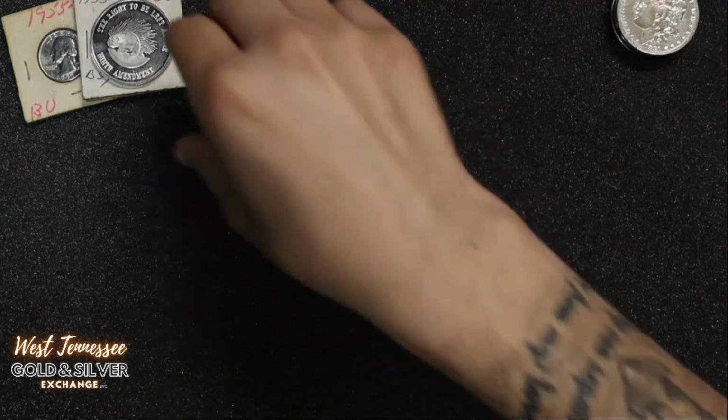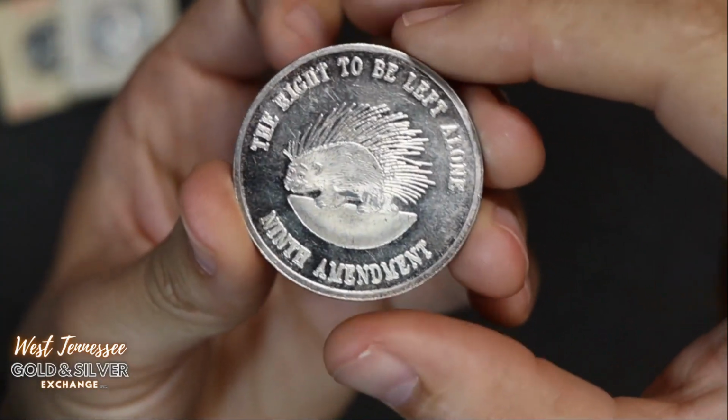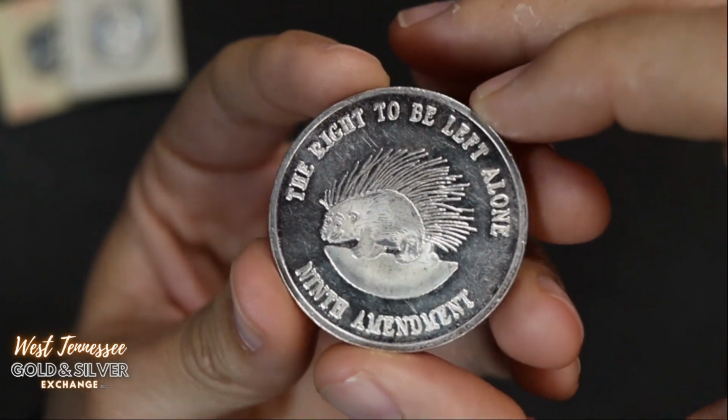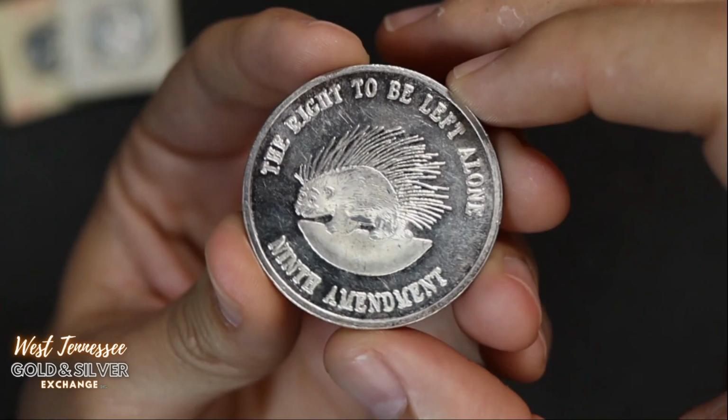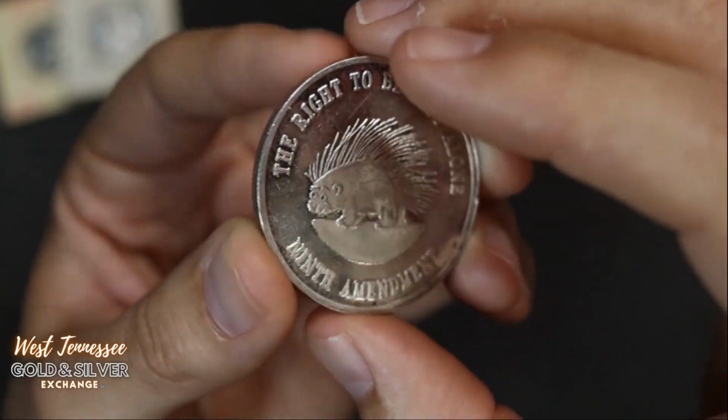So we had four Morgans. Next up, we have this pretty cool silver round. The right to be left alone. The Ninth Amendment. It looks like it's a porcupine. This is a really cool round.